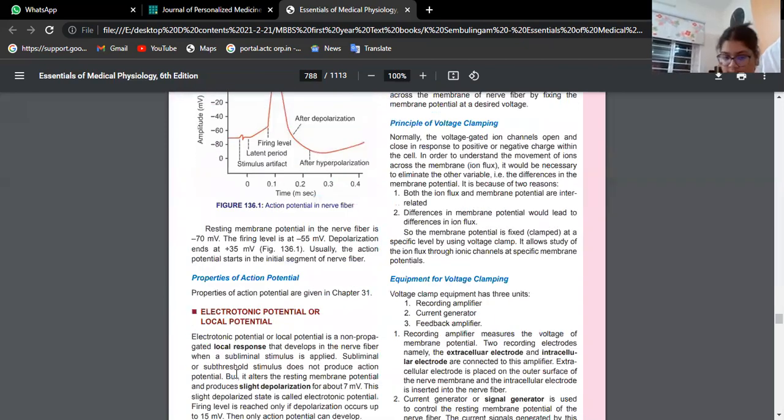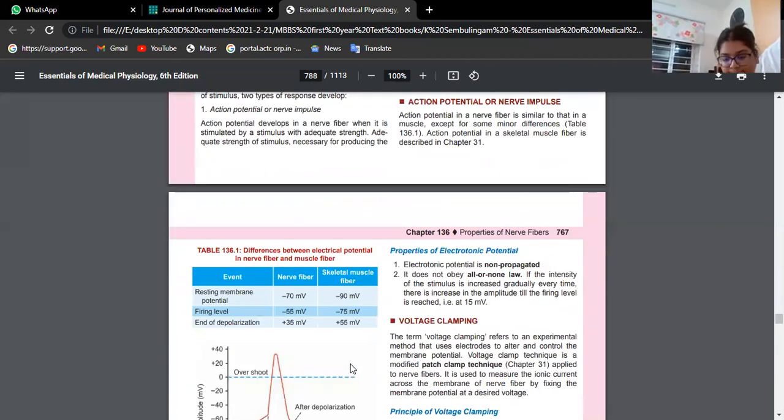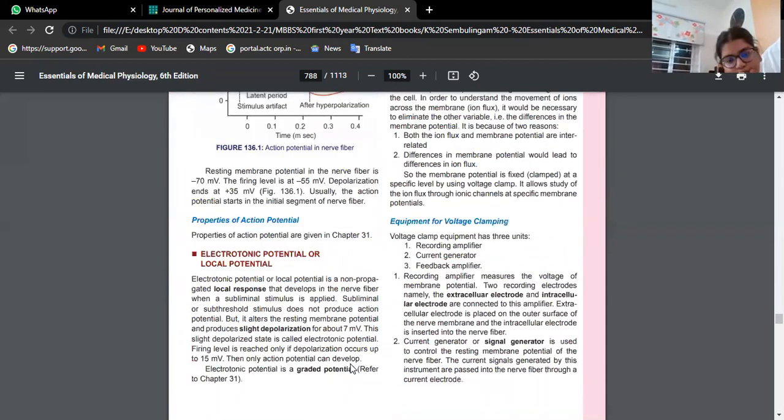Then we have electrotonic potential or local potential. It is a non-propagated local response that develops in a nerve fiber. That means it remains there only. It's not moving from one neuron to another neuron. Subliminal, that means a minimal stimulus, that does not produce any action potential. You call it local potential, or graded potential.